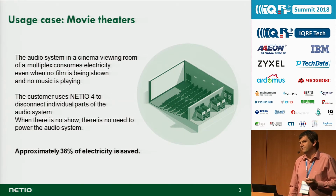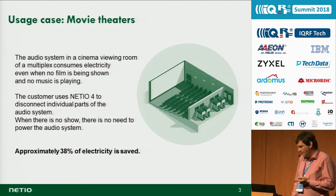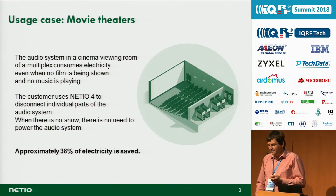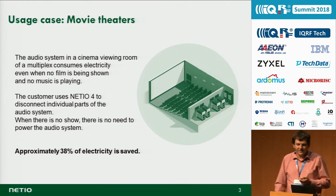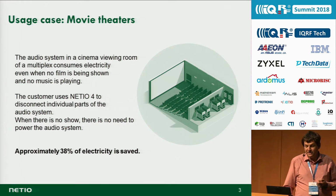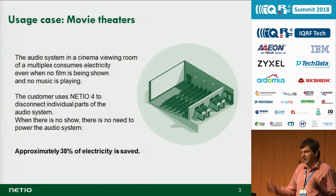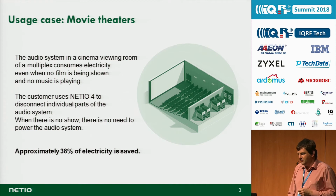Who needs that? One of the best applications we have is a network of cinemas in Poland, where they realized that in every cinema hall they have a super audio system, which consumes a lot of energy, even when there is no screening.